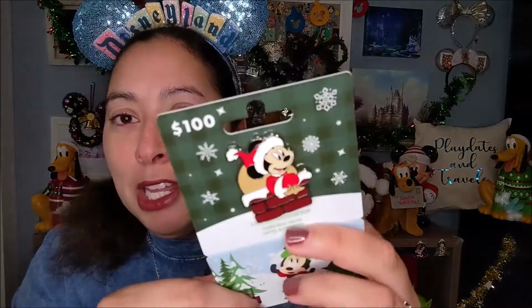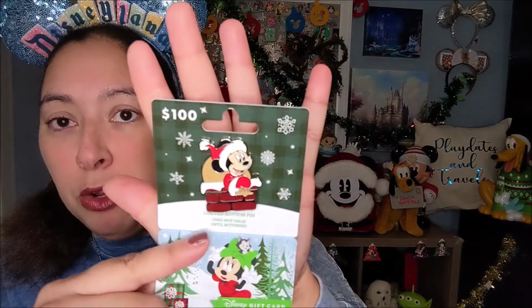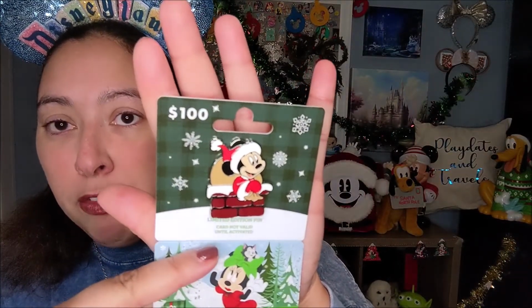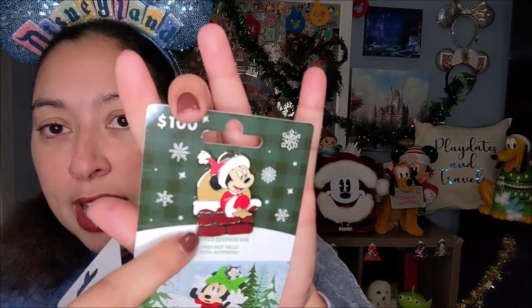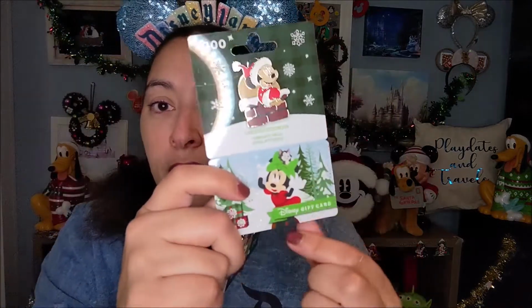At any rate, that shows you guys that I have since spent at least $200 at Disney since I've gone. But here's the Mickey Mouse pin. You guys can see it's just different from last year's design, which was like a hot cocoa theme. This year they're kind of standing over a fireplace. So it's Santa Mickey wearing a Santa hat, and he's in the middle of a chimney, looking very, very cute and dapper. And then this is the gift card that came with it.